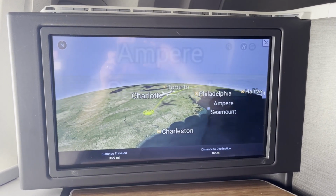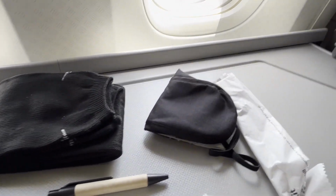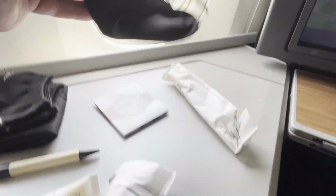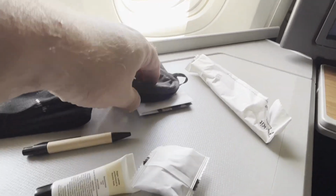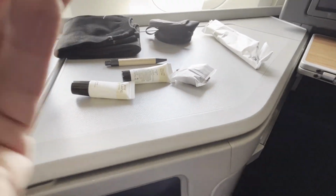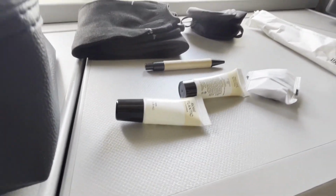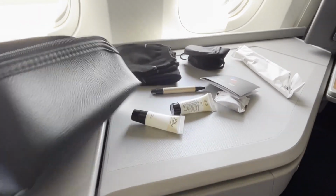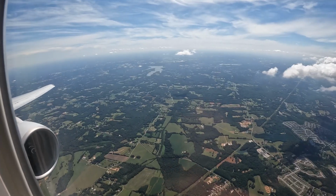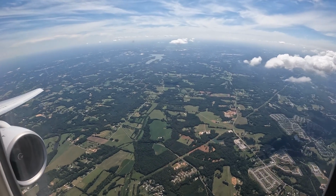And finally, I thought I'd bring you a quick glimpse of the amenity bag with a pen, a toothbrush, some toothpaste, the usual eye mask, and a couple of creams and lip balm as well in a tube. So a few useful facilities. Of course, you do have to be careful accepting that if you're transferring to another flight with security. And then it was the approach into Charlotte Airport.